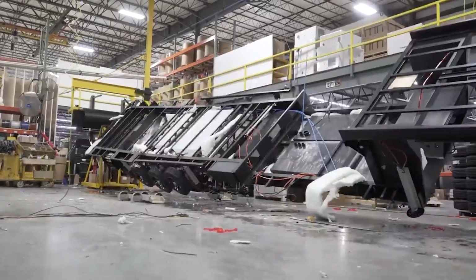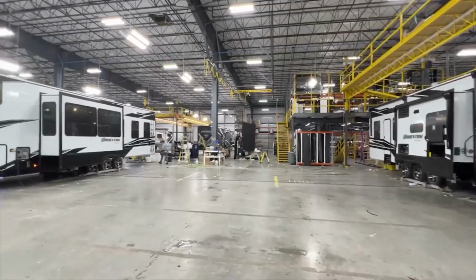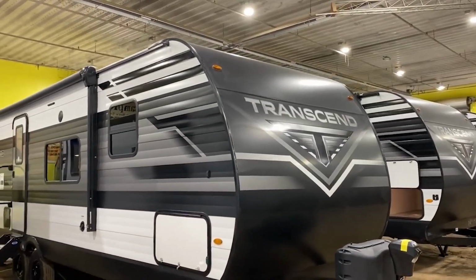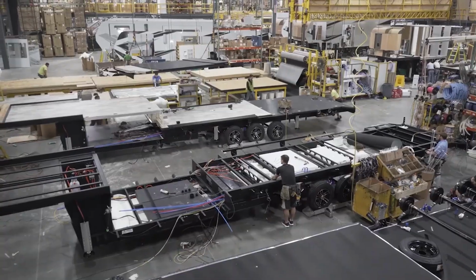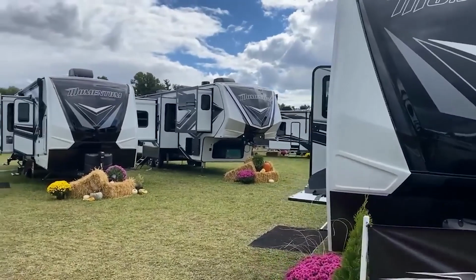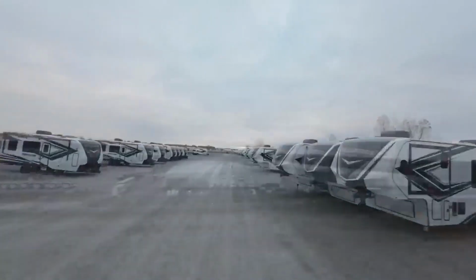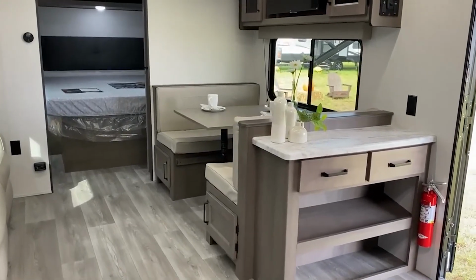Each trailer undergoes a series of rigorous quality inspection tests during the manufacturing process, ensuring that it meets the highest standards of excellence. Grand Design offers a range of models, including Transcend, Reflection, Solitude, Imagine, and Momentum, each crafted with precision and care. The goal is clear: to create products that enhance the customer's RV experience before, during, and after the sale. This customer-centric approach has earned Grand Design a loyal following, with travelers appreciating the brand's dedication to quality and reliability.